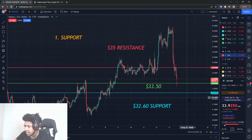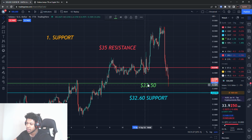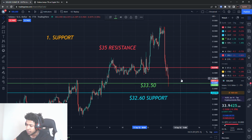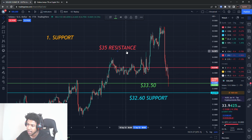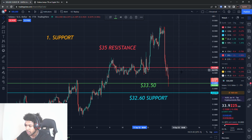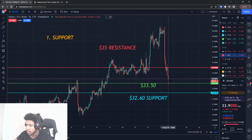But the main thing right now is support at 32.60. If it doesn't break this buying level at 33.50 and it actually starts to go higher, then that could be a sign of some strength. It might not even want to go down to the support level. It might go from the buying pressure level and start sending it up. That's when we start to look at the $35 as resistance. We want that to break. Once that breaks, then that could be a small sign that Solana might want to start going higher, right?